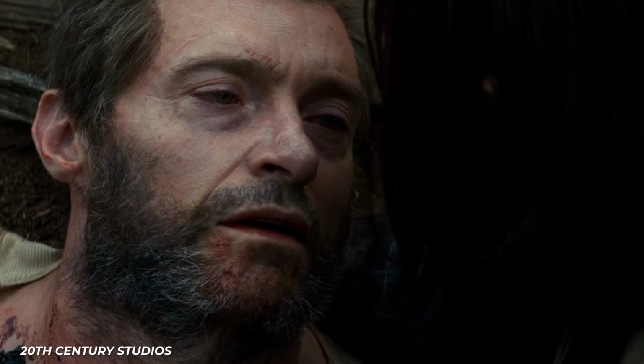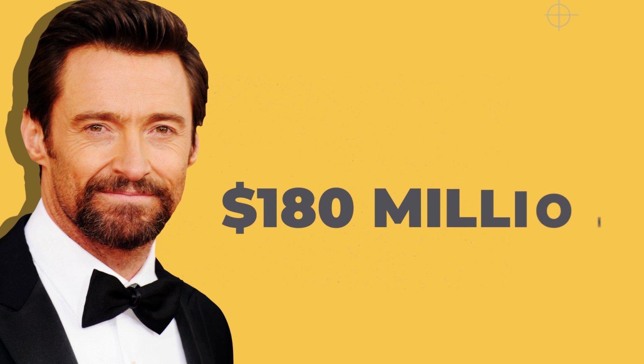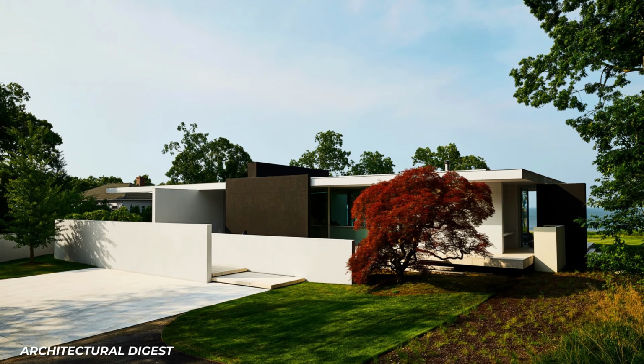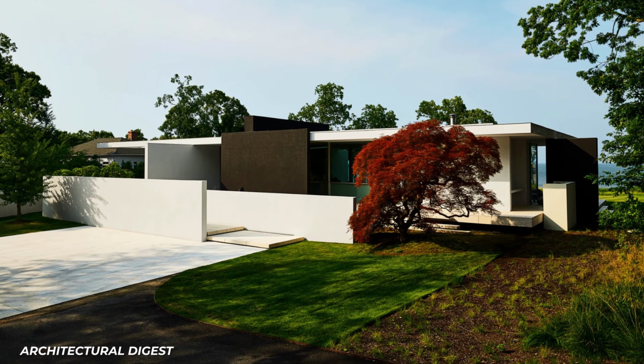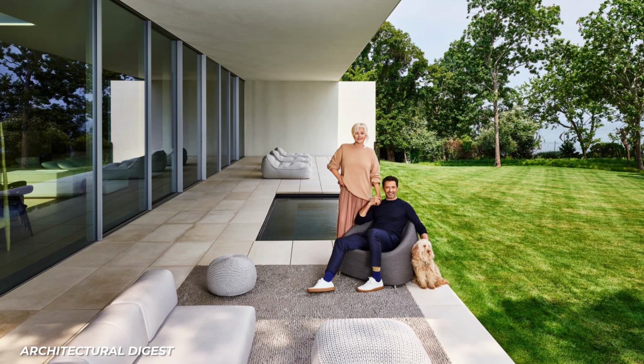Hugh Jackman may have hung up the claws forever, but he will always be Wolverine to us. His time as an X-Man awarded him $180 million and a giant home in the Hamptons. Building a home like this can cost tens of millions. I mean, it's so large that it makes even the 6'3" actor seem tiny.